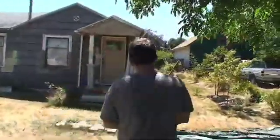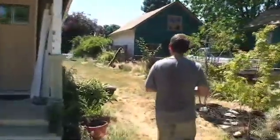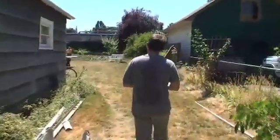So this is another one of our landowners, just a block away from Martin's house. She gave us about 2,500 square feet in her backyard. And this is a broccoli yard now.